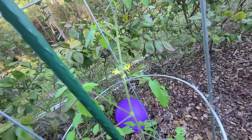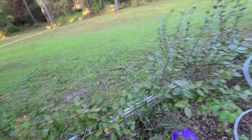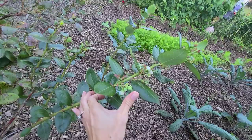Our blueberries are starting to give off their fall harvest here. Got some, and it's hunting season, as you can hear. We actually lost a couple of our blueberry bushes there. I need to get them replaced. Look at how pretty this one is. Look at all those buds and flowers everywhere.